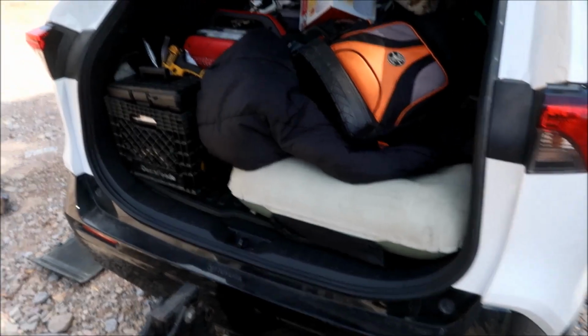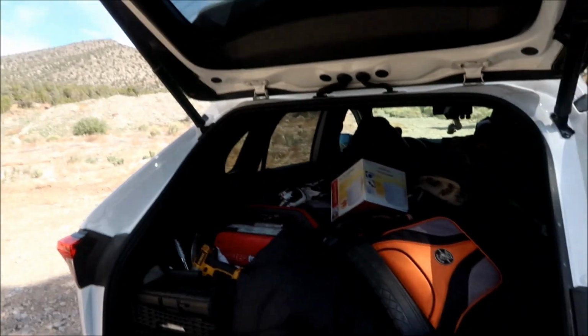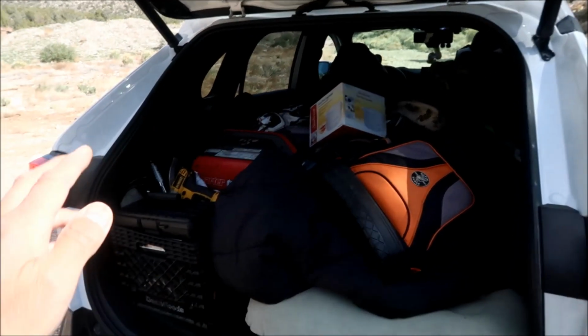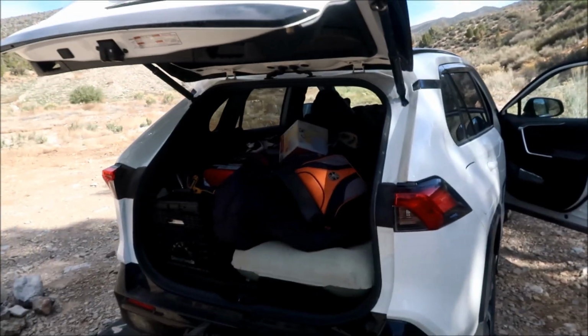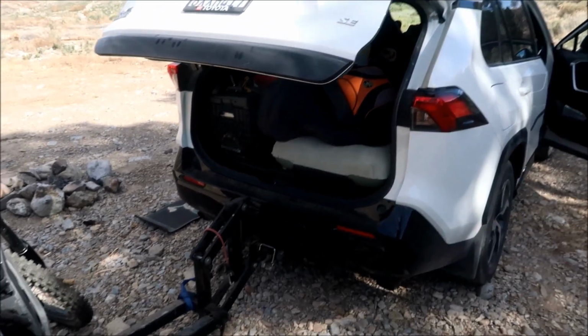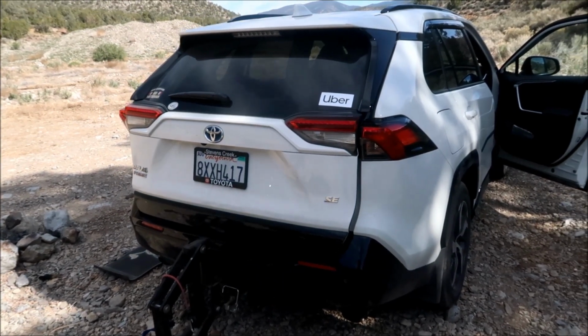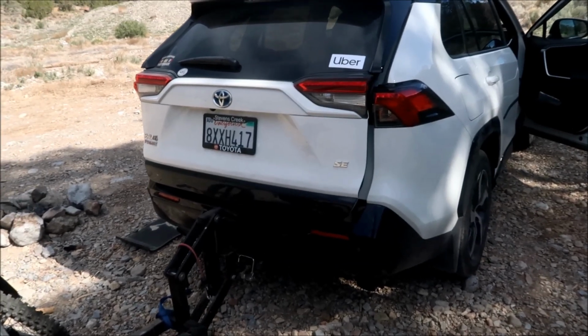So the strut motors aren't strong enough to close it. If it senses a resistance, it's gonna stop. Check this out. I'm gonna use this to close it. Okay, see, it got stuck and it said, oh, it won't go no more.